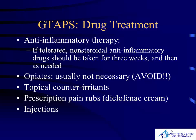Topical counterirritants, I even had it on the list there. Pain rubs that you buy by prescription. If you can't take oral ibuprofen, they put a drug like ibuprofen, called diclofenac, also known as Voltaren, in a cream and you can rub that on there. And only 4% of it is absorbed systemically, so there's little or no chance of gastric distress.